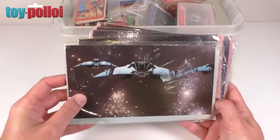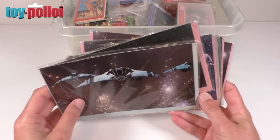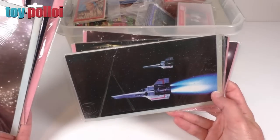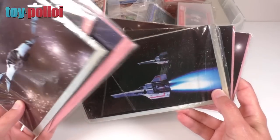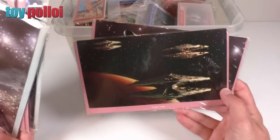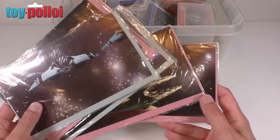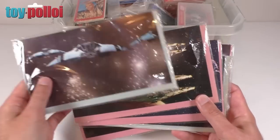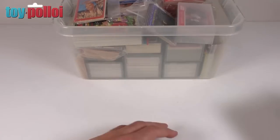You can see each one has a different image from the show on it. Quite nice images. I think I only paid about 99p per birthday card, and I just thought that was an excellent thing to find, and because I was such a big Battlestar Galactica fan, I bought absolutely loads, and I've been giving them to people as birthday cards over the years. You can see they're all different pictures on them. I think there's a couple of duplicates in there, but a really nice little oddity to find, and that actually sits in my trading card pack there.